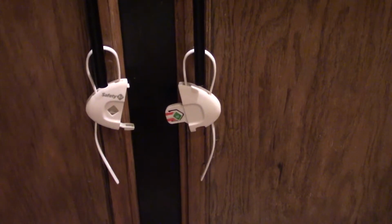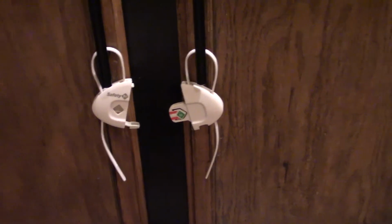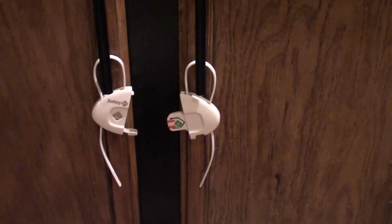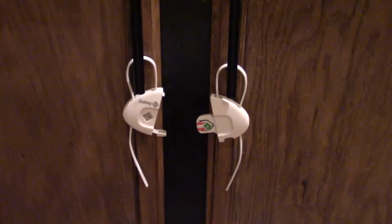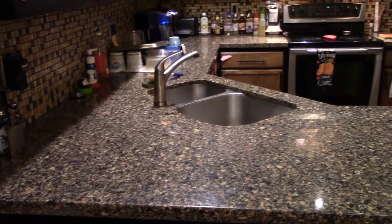We have installed the child locks, which honestly were terrible. Yes, they are usually closed. Right now I am cleaning alone in the kitchen, so that's why they're open. Beautiful, if I do say so myself.